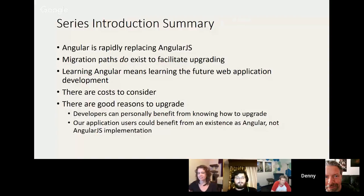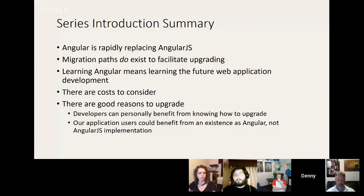So that's our introduction. What we learned is Angular is replacing AngularJS, certainly in what's being talked about in industry. There are migration paths, and that can facilitate our upgrade plan. So that's good. There is a way to get from our existing code to Angular. Learning Angular means learning the future of web application development. That's what Jack mentioned, and I think it's an excellent point: Angular uses these concepts that are the future of front-end development. But there are costs to consider, and there are also good reasons to upgrade, for developers individually, as well as for our application users, who will benefit from our app existing as an Angular app instead of an AngularJS implementation.